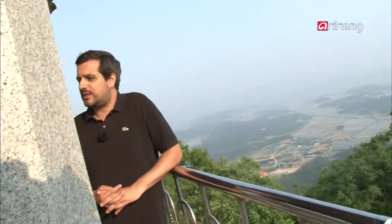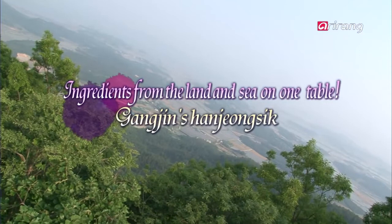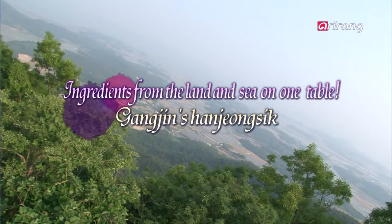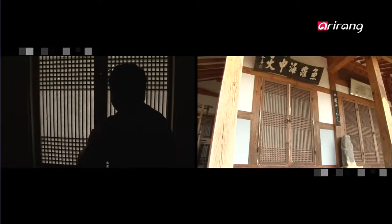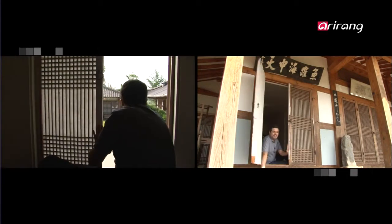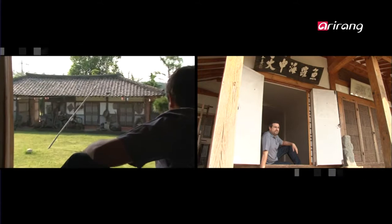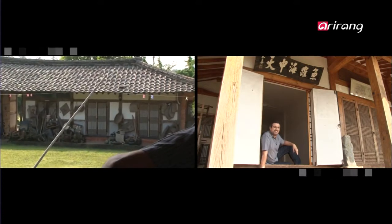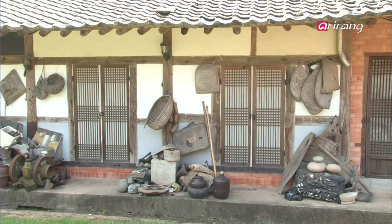Now we are in the Cheolla province, in the Gangjin county. Would you like to come with me? What a beautiful morning in Gangjin. I had a wonderful night and I'm ready for the Gangjin food experience.